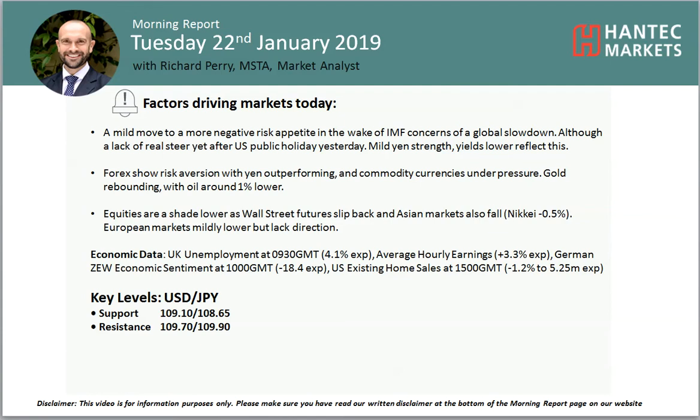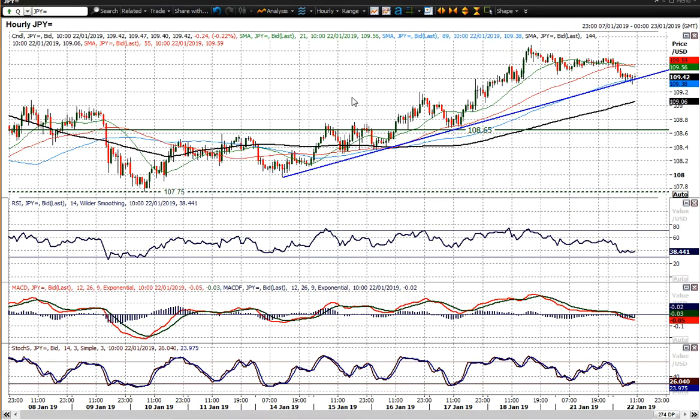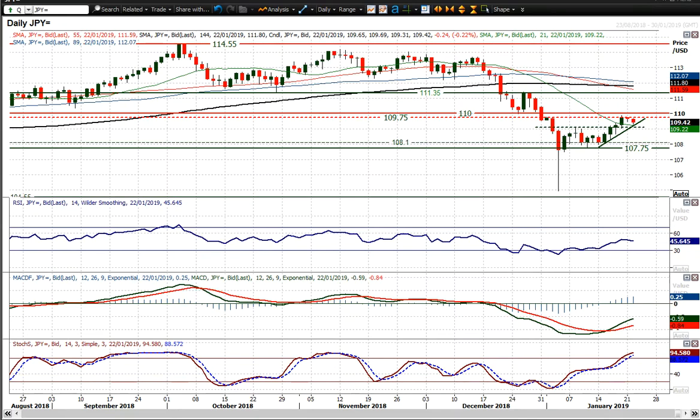Looking at dollar yen, which has interestingly started to slip back a bit. It's still in an uptrend, and I can show you that on the hourly chart, this little uptrend over the past week or so, this recovery that we've had. However, yesterday's candle was a shade negative, and that's continued into today's move, this risk-off move that we've got through markets, through financial markets today.